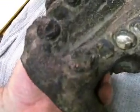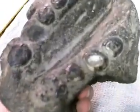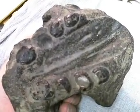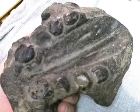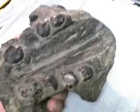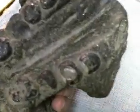But this is very interesting, and this fossil may have great value, and it may not. I mean, it may be worth a couple of hundred or $500, or it might be worth thousands of dollars. I have no idea. It's beautiful. I wish I had 10 of them. I mean, it's just a beautiful, beautiful piece of fossil.